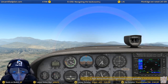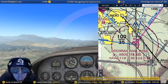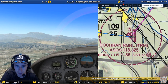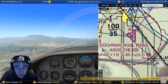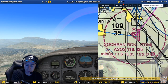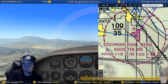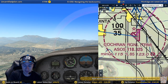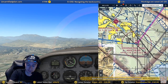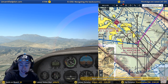And the runway that we're going to pick, well, it depends on the winds at Cochrane. But I would prefer the bigger runway. So that would be runway 35, which is a left-hand pattern. Minus 100 feet, so that would be around 900 feet for the traffic pattern. So we're coming from the correct side there to enter on the downwind leg. That's good. But we'll listen to ASOS soon, once we get nearer, to have an idea what the winds are doing. I guess the winds are still calm over there.